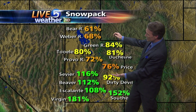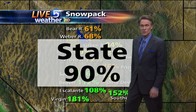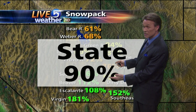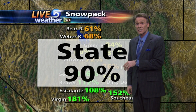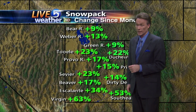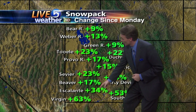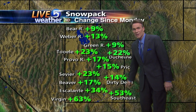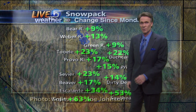How can you have such a disparity? That's what happens in an El Nino year. Southern Utah and northern Arizona getting pounded, while the state average is at 90%. That is 23% higher than it was just six days ago at the beginning of last week. Which spots have seen the most rise? Well, the Virgin River in just 1 week, 63% higher. Southeastern Utah, 53% higher, and in the Weber River, 13%.